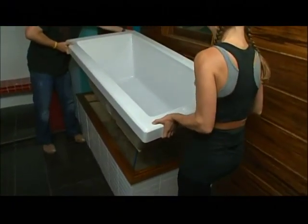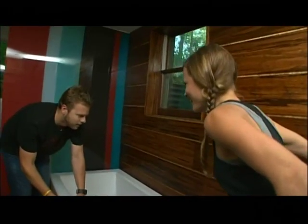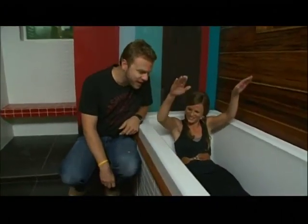Don't scratch the bamboo, Christy. All right, ready? Are you jumping in? I am. I have been waiting for this tub for a long time. This is a deep set. I love it. We need something to look at.